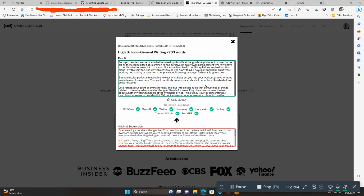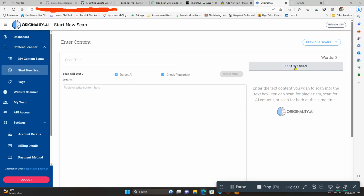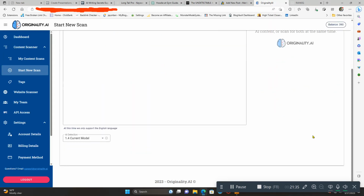So the content it creates is very good. It's very readable. So you don't have a problem with coming out with weird content that doesn't make any sense. Content it creates is very good. So like I said, it's a very good tool that I'm using a lot of these days, and it just came out. So now what we're going to do, the second part, now this past AI content detection here, we're going to take it over to originality.ai. Now this is the best tool on the market to detect AI content.